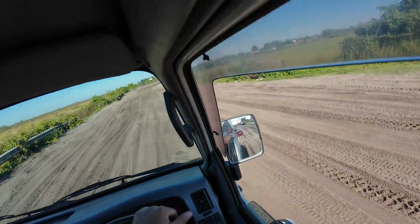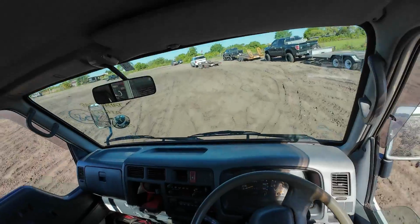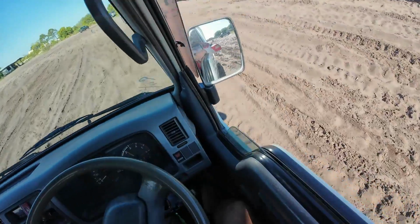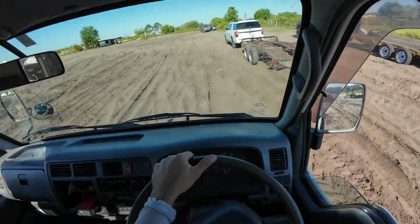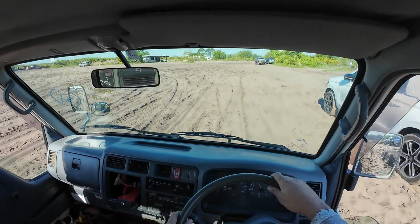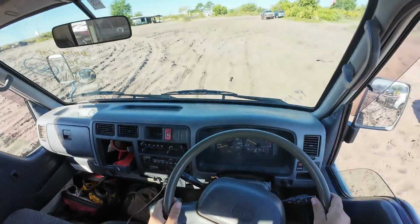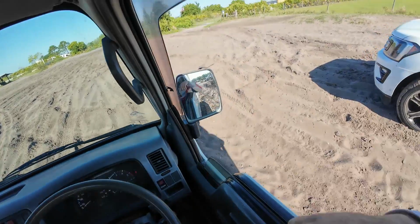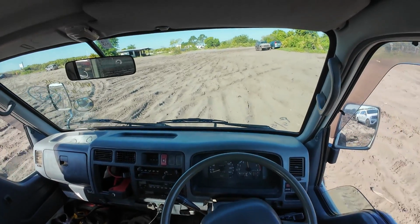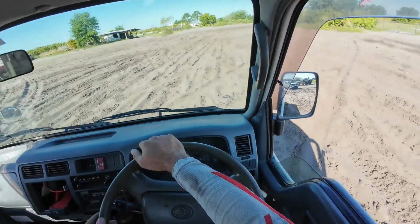Beautiful day out here. All right, so just cruising around the parking lot some more. We're gonna go to some of the areas with the worst sand and see how she does. I think it's open diffs. It could have some limited slip in the back, I don't really know. Let me show you how low this first gear is. This is four-wheel low first. I mean, that's it. It barely moves.